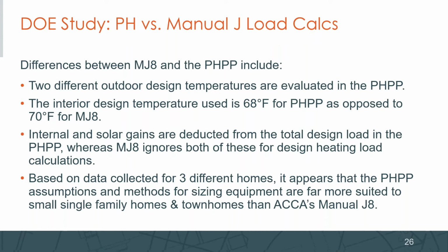So this was a few years ago. I'm not sure what version manual J is at now. And we had 2 different interior temperatures. The internal gains and solar gains are deducted from the total design load in the PHPP, whereas manual J just basically ignores these for design heating load calculations. And on a standard building, I could see that.